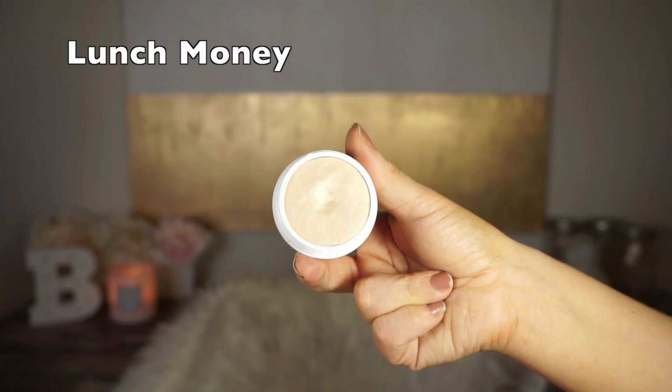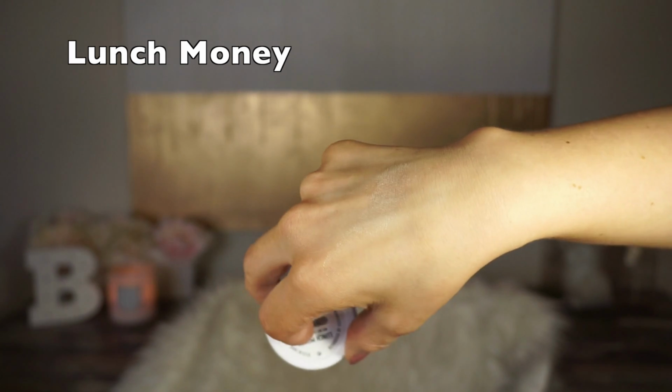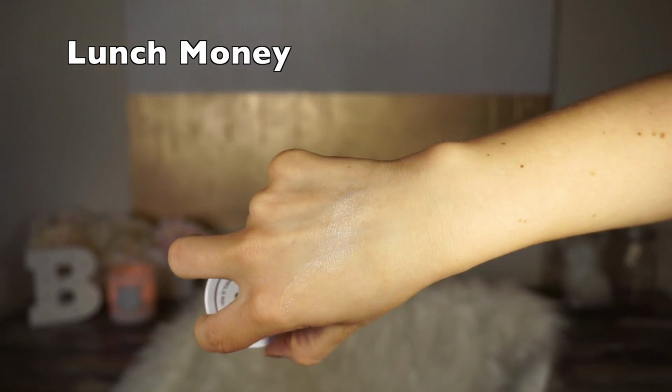The way they're hyped up here on YouTube, you would think they would be like, holy crap, holy grail, I'm always gonna use that. And to me, they're not. They're very natural. I have it on and I almost feel like you can't see it. If you apply it with a brush like this, all that comes off is glitter.